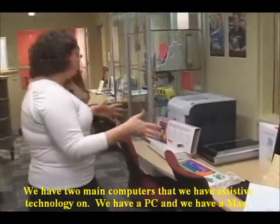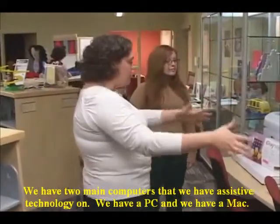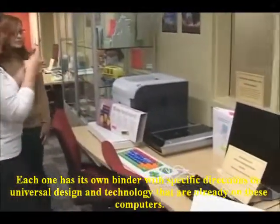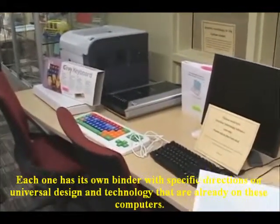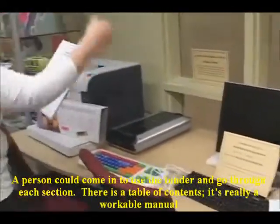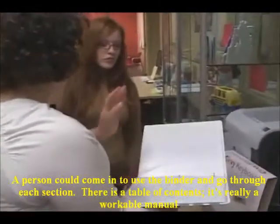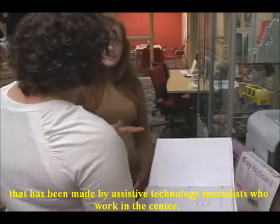We have two main computers that we do a lot of assistive technology on. We have a PC and we have a Mac. Each one has their own binder with specific directions on universal design and technology that are already on these computers. Wonderful. A person could come in and use the binder and go through each section. There's a table of contents. It's really a workable manual that has been made by assistive technology specialists that have worked in the center.